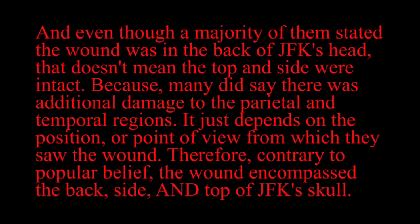The location of the head wound is key evidence. Since a bullet almost always makes a small wound when it enters and a large wound when it exits, a big wound at the back of JFK's head would indicate a shot from the front, and more than one shooter. Most of the doctors and nurses who treated the president at Parkland did see a large wound at the rear of the head. Dr. Robert McClelland.